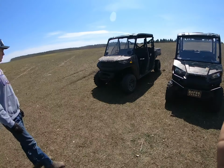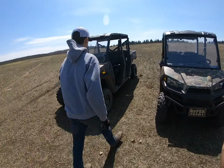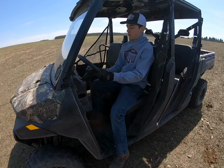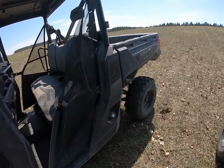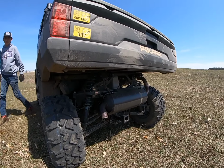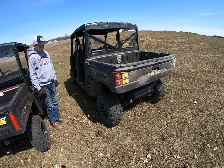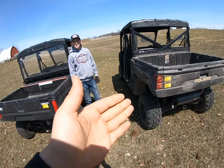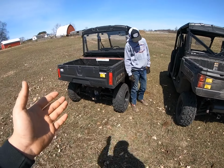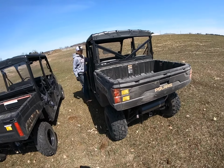So now let's fire them up and hear the sound difference. So you want to do yours first? So as you guys will realize, this is very quiet. Actually quieter. You'd think that this would be louder because it's a bigger machine, but this is actually a louder machine. So that's one thing that's nice. You're going down the trail and you can talk.